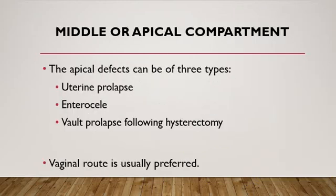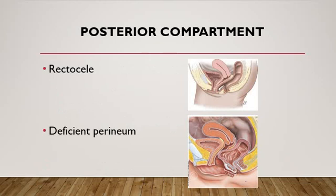And going posteriorly, the middle or apical compartment. The apical defects can be of three types. That is, one is the uterine prolapse, then there is enterocele, and then vault prolapse following hysterectomy. And for all these surgeries, usually the vaginal route is preferred. Going further posterior, that's the posterior compartment, that is rectocele.